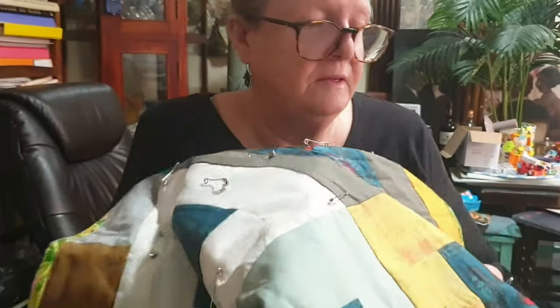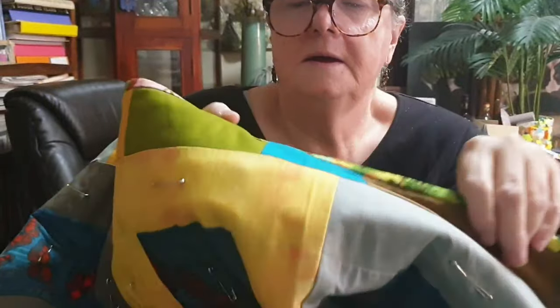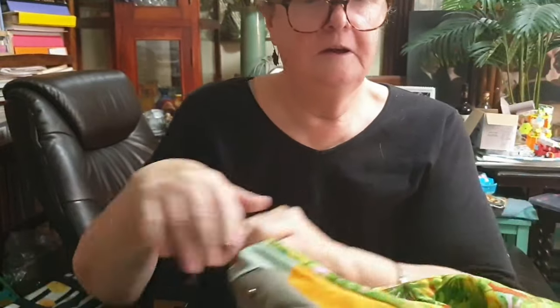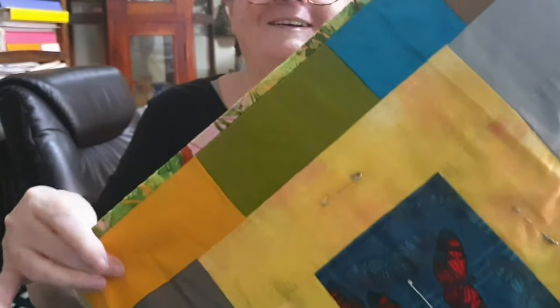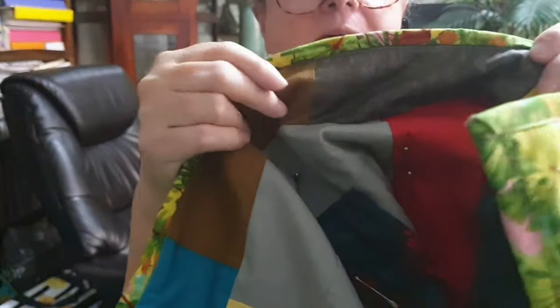And then maybe I'll put the camera over this way a bit. Oh, I hope you can still see me. Yeah, and then I cut out rectangles. Very basic block, and very useful. And then I just used the leftovers for the border. I also bound it with the same fabric, which I really like. Sometimes I do that, so it matches the back. And I'm going to hand quilt it. So that's going to happen today.